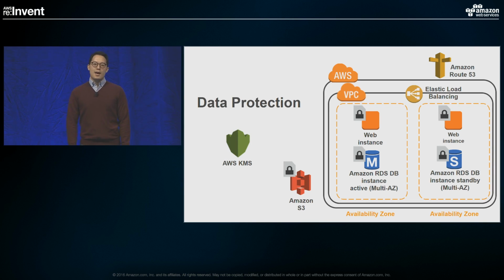You use identity access management to control access to your key material. And KMS is integrated with CloudTrail, which provides you visibility into your key usage. And Elastic Load Balancing supports end-to-end encryption in motion, and you can terminate your TLS encryption at the load balancer.